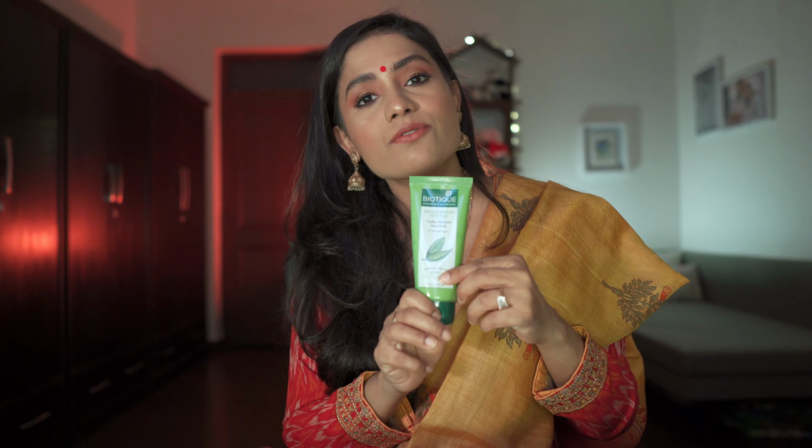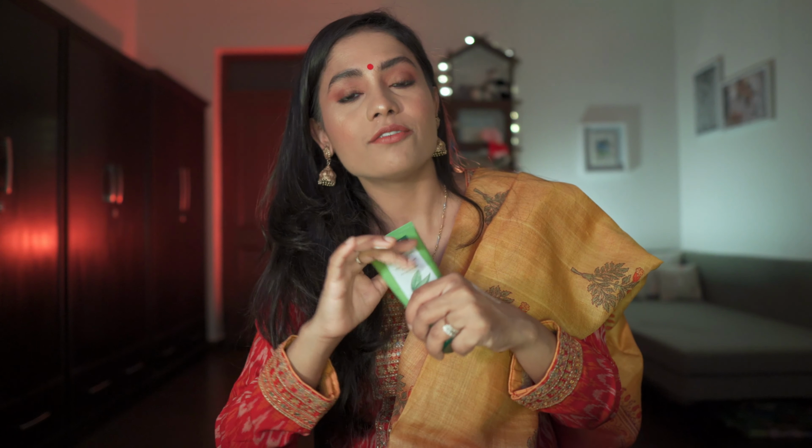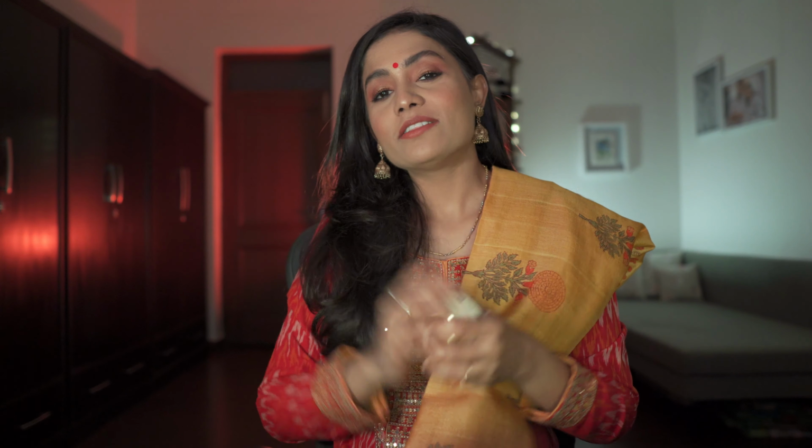And especially this one from Biotique, I really like the smell. Oh my god, it's amazing. You guys know I have a thing for good fragrance in my products in general, but even if you do not mind a little bit of fragrance and smell, you have to try out this one from Biotique if you want a good face mask that is very creamy, does not dry out your skin, and does definitely give you a glow from within.